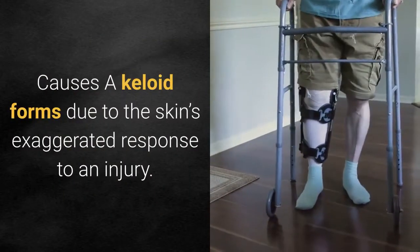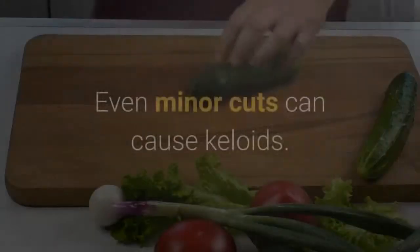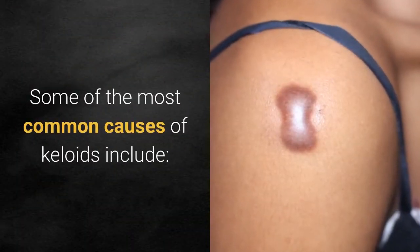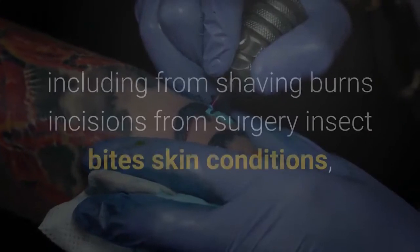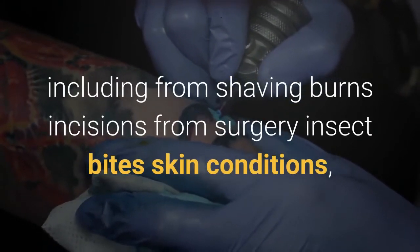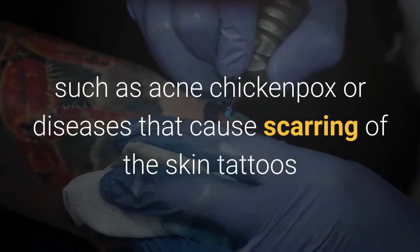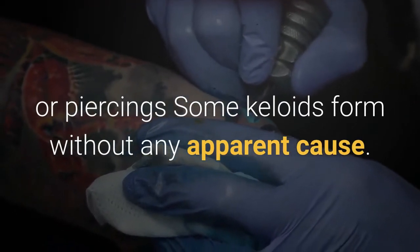Causes. A keloid forms due to the skin's exaggerated response to an injury. Even minor cuts can cause keloids. Some of the most common causes of keloids include cuts or punctures, including from shaving burns, incisions from surgery, insect bites, skin conditions such as acne, chickenpox, or diseases that cause scarring of the skin, tattoos, or piercings. Some keloids form without any apparent cause.